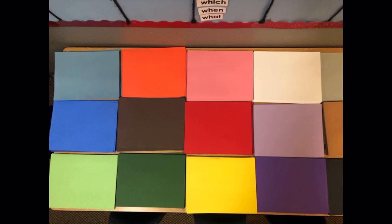If you have any questions, please message me on Class Dojo or send me an email and I would be happy to help you. Again, as a reminder, please wait for the instruction videos to come for this project before you allow your child to dive in.